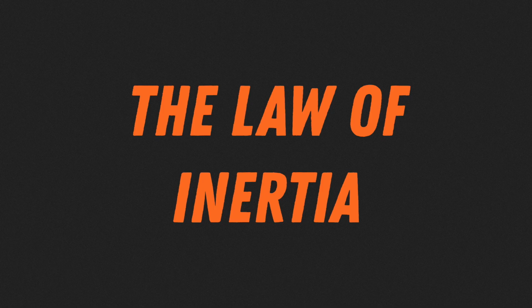Tip number 2, the law of inertia. Motivation does not equal action. Action creates motion, which equals motivation. We often wait for that massive burst of motivation before we actually get to do that task that's in front of us. But that just isn't the case. And if it were, we would do a whole lot less with our lives.